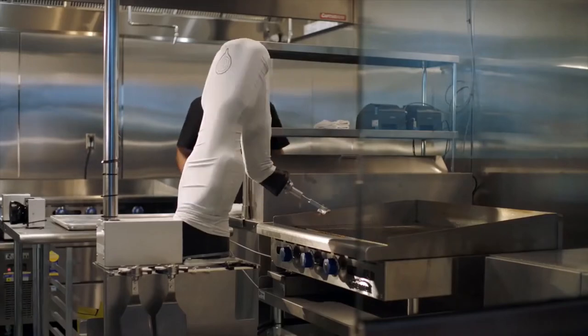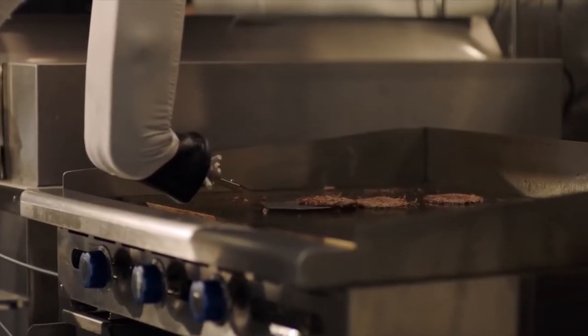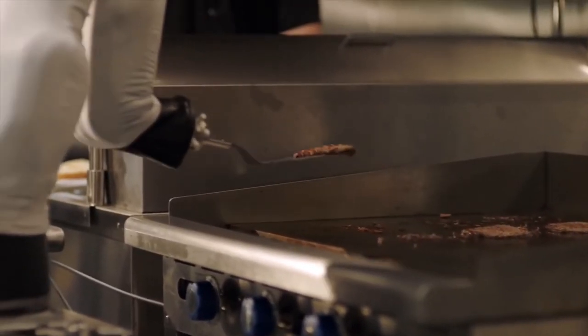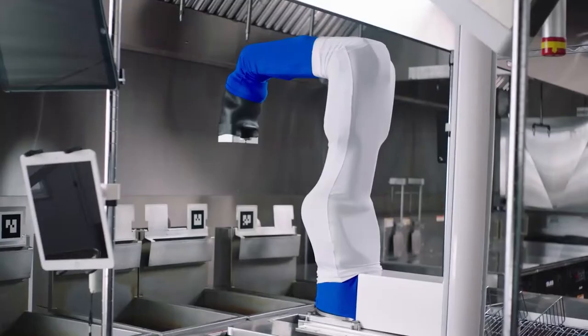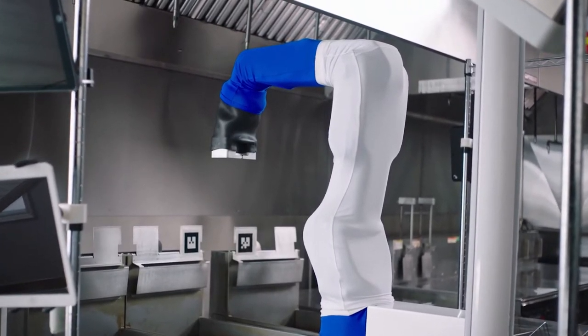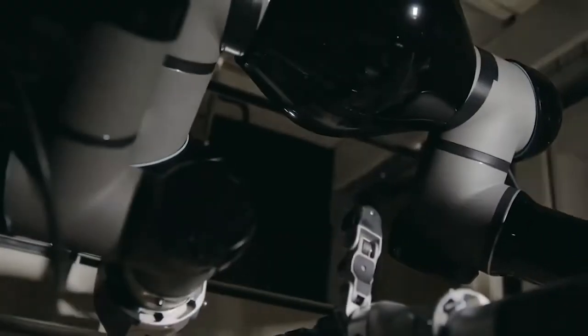You may be wondering why the robot looks like a ghost, and that's because when you see robots being used for paint or medical use or welding, typically they have some kind of protective sleeve on it to protect the robot against particulates and aerosols that can reduce the service life of the robot, and having it close to frying oil is probably no different. The robot needs to be protected from that.